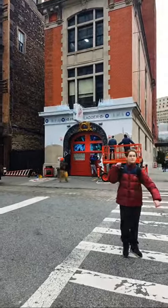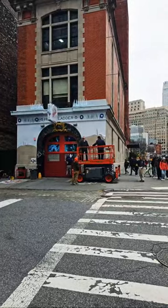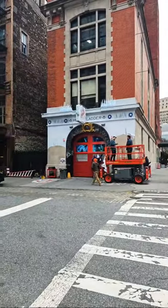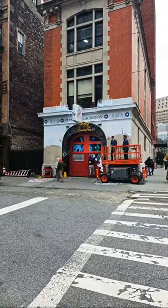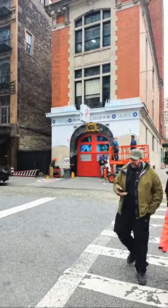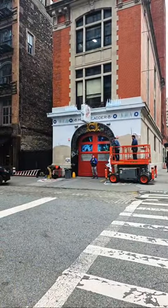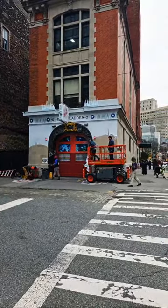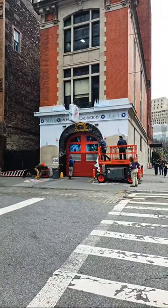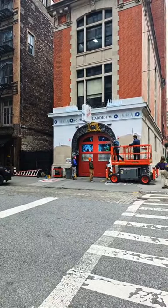All right. It's just easier for me to watch this takedown. So if you just joined me and you're wondering what's going on, this is the iconic hook and ladder that was in the original Ghostbusters movie, and this was a promotion for the movie that opened March 22nd, Ghostbusters: Frozen Empire, I think it's called.